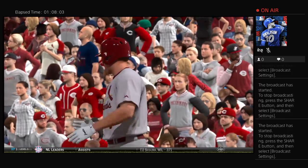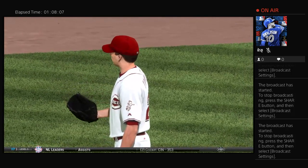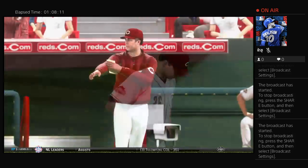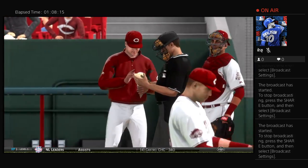Yeah, and plenty of hits here so far, but not a lot to show for it in the run column. Maybe this can help turn that around as they get a man on here with just 1 away. Now the skipper's on his way out toward the home plate area, and I believe that means we're going to have a double switch here.